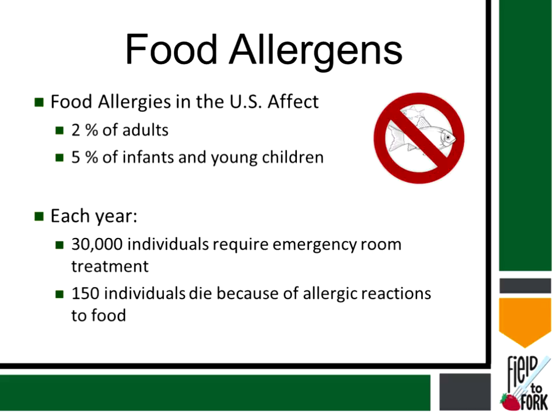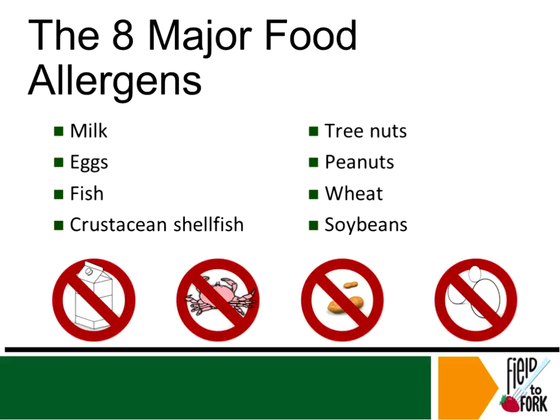So one of the newest features on labels, besides trans fat, is the requirement to list food allergens. And food allergies are very, very important because they can be fatal. Someone who goes into anaphylactic shock, who doesn't know that there's a certain ingredient in this food, could die. So it's very important that you let the public know that there are nuts present or any of the 8 major allergens. Food allergies affect 2% of adults and 5% of infants and young children. And some more statistics: 30,000 individuals require emergency room treatment, and 150 individuals die because of allergic reactions to food. This is all in the U.S. So it's very, very important to be aware of.